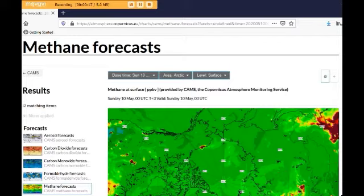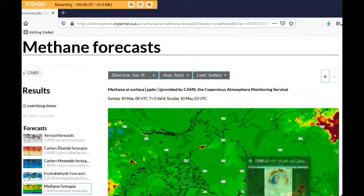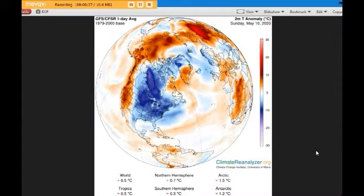We're going to do the weekly NOAA methane update tonight, and we also have new data from CAMS for today on methane, and then the other usual daily updates. So we're going to start with some pictures that I've prepared.